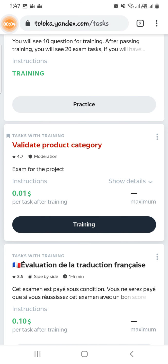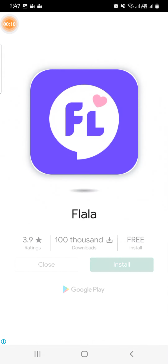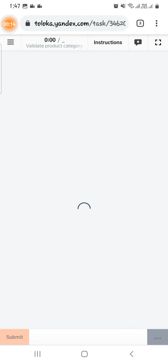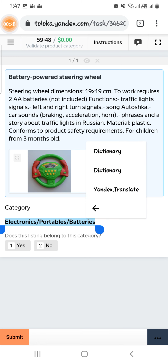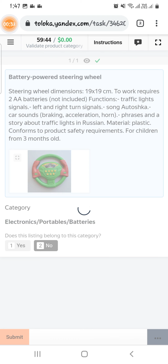Here is a task, build that product category, so let's take the training. These are the instructions. Here is the first feature, and it is a tie wheel. Does it belong to this category, electronics, portable, batteries? So no, it does not belong to this category, so we'll select no and submit.